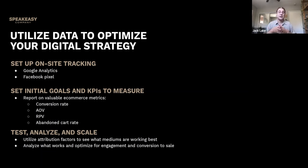And like I said, content is huge. So you want to have a large cache of images and assets for these campaigns before starting them, so that you can continuously rotate them in, test new audiences with different assets, and collect that data.